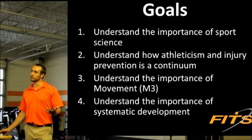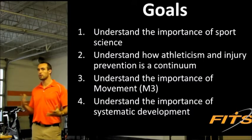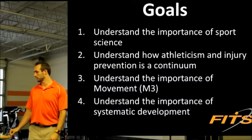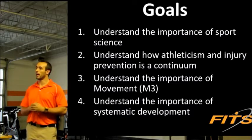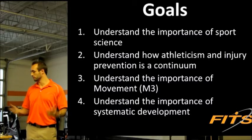Understanding the importance of movement. So throughout the whole landscape, how does movement, the way people move, affect these different factors? And understanding the importance of systematic development. So how do we take a kid who's 8 years old and basically guide them to a place where we know they'll be successful when they're home?